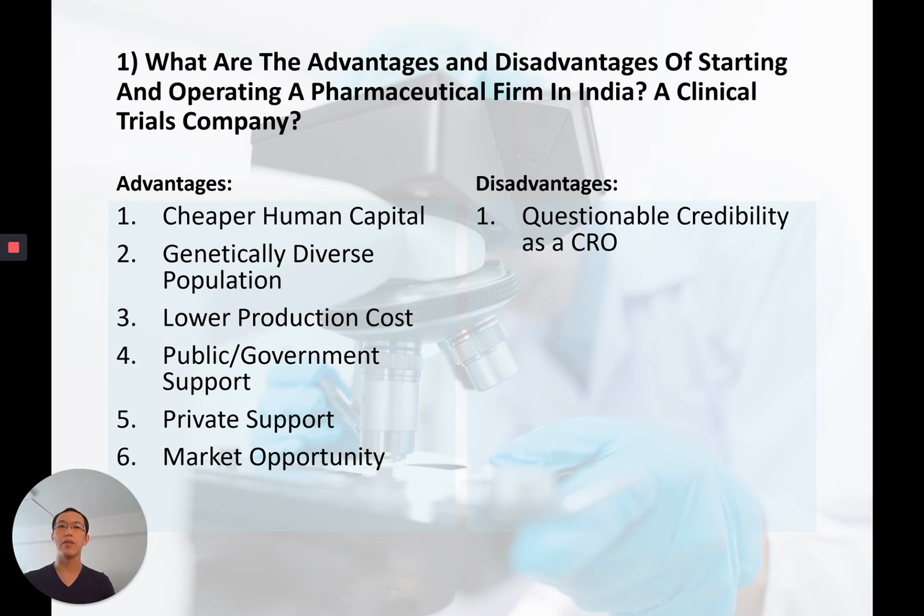Disadvantages. Questionable credibility as a CRO. Indian CROs were mainly known for their BA studies, although a few were beginning to offer clinical trials services. Some MNCs were wary of outsourcing critical and sensitive tasks to a largely unproven Indian industry, so Clinigen must put in extra effort to prove itself to be a reliable CRO.